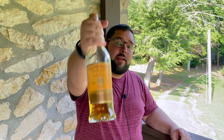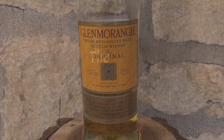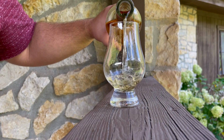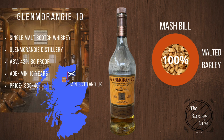Today, we're drinking Glenmorangie Tain. This is Glenmorangie, the original. It's a Highland Single Malt Scotch from the Glenmorangie Distillery, Tain, Scotland, UK. 43% or 86 proof. 10-year age statement. Price-wise, you should be able to get this for $35 to $40. For the mash bill, this is 100% malted barley.